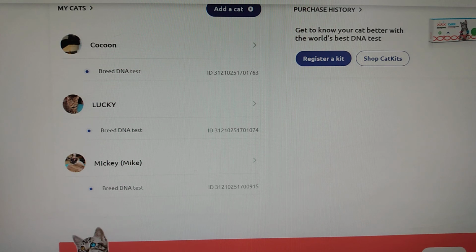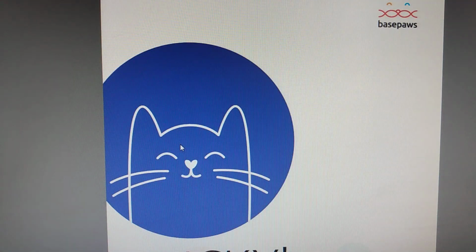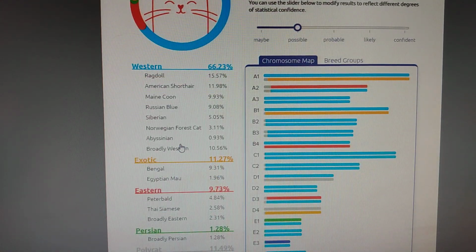I went to pick him up, all the way to Lancaster. Lucky is about 2 years old right now. I wanted to see the beauty part on the results. Okay, it comes with a possible. Always comes with a possible.